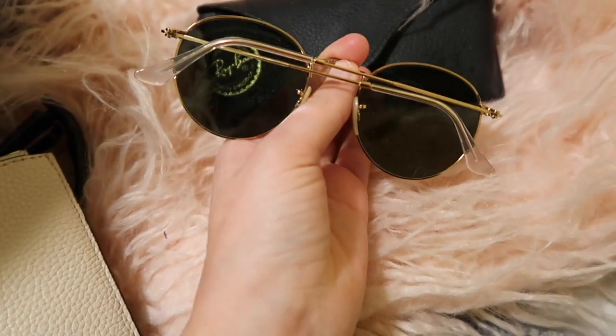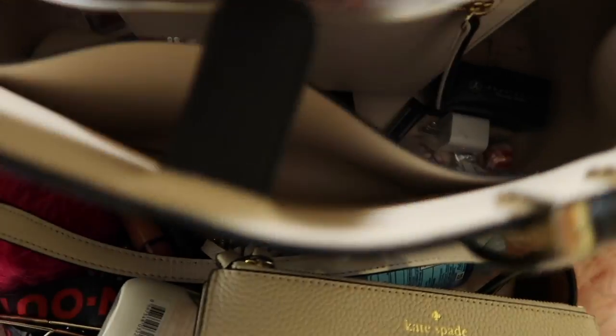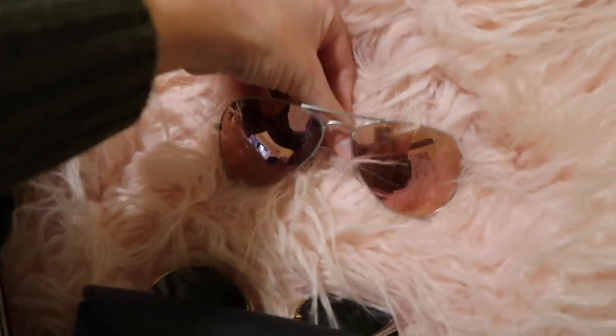Yep. I like these Ray-Bans a lot. They're so cute. So I have those glasses. And then in this little compartment as well, I have another pair of glasses. These are the other Ray-Bans that I have. They actually go in this case, but I usually only have one pair of sunglasses in this bag.